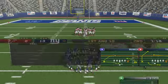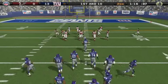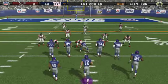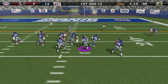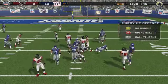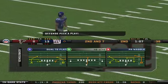Follow your blocking on this run, and you see the lane open, just accelerate right through it. Let's go. Blue jam, blue jam. Atlanta comes out in a 4-3 on the carry. Babineau comes up to make the play at the 21-yard line.